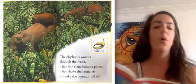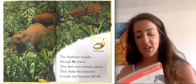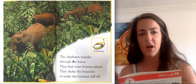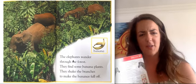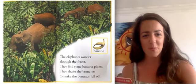The elephants wander through the forest. They find some banana plants. They shake the branches to make the bananas fall off. I didn't know elephants like bananas. Did you know that? I just learned something new. I hope you did too.